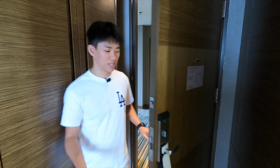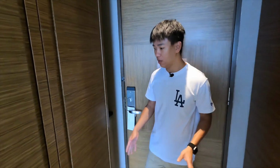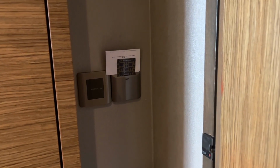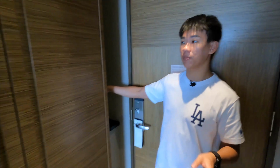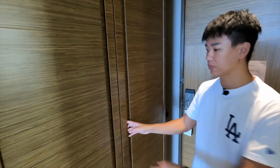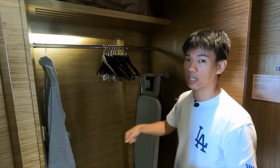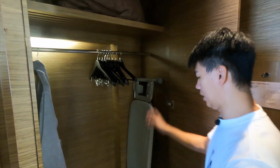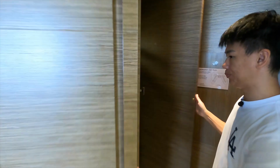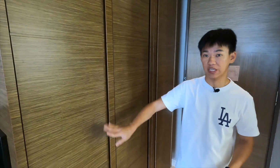Hi, welcome to this Club King room, which is 34 square meters. Once you come in, on your left side, this is where you put your card key. There's a master switch here to turn off everything or turn on. Right beside it is the wardrobe area. Once you open up, there's a lot of space for you to hang your clothes. For those dirty clothes or those that you ironed already and want to wear later on, you can just hang it here. Extra pillows on top, and shoe polish if you need, just right below. And more storage space right beside here, where you can find a safe as well.